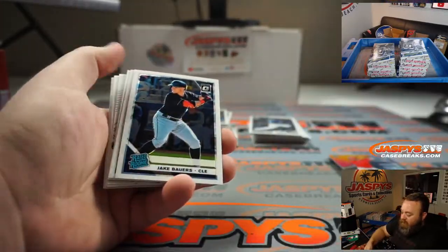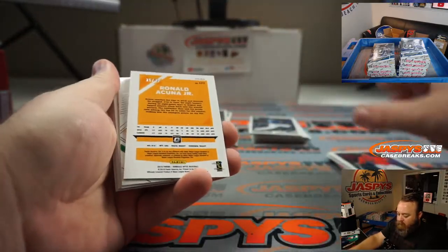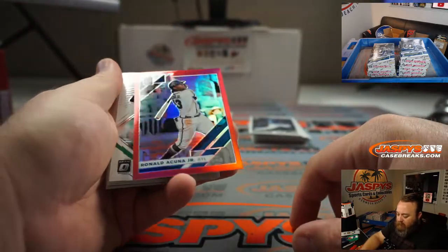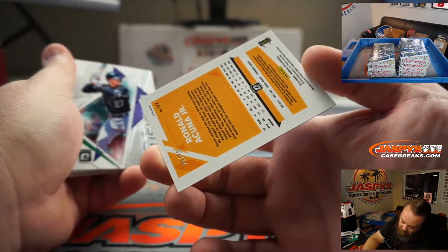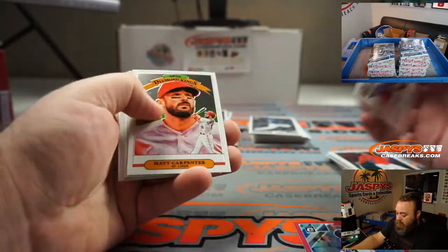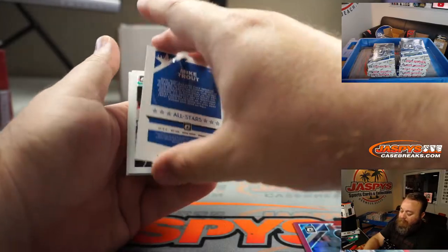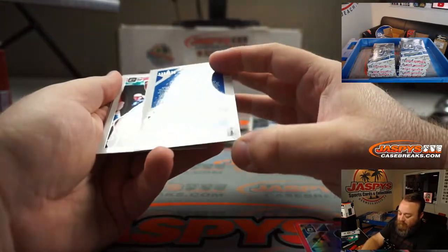Kyle Tucker to the rookies. Ronald Acuna Jr.? Oh, I thought it was Otto, maybe. It is numbered 25 out of 60. So that's the lowest so far. Mike Trout, red, white, and blue. 125 out of 150.